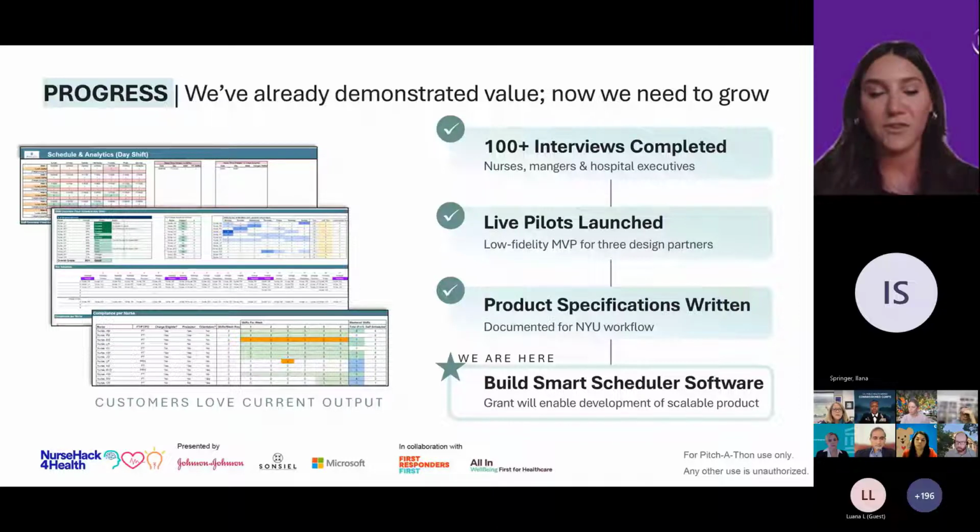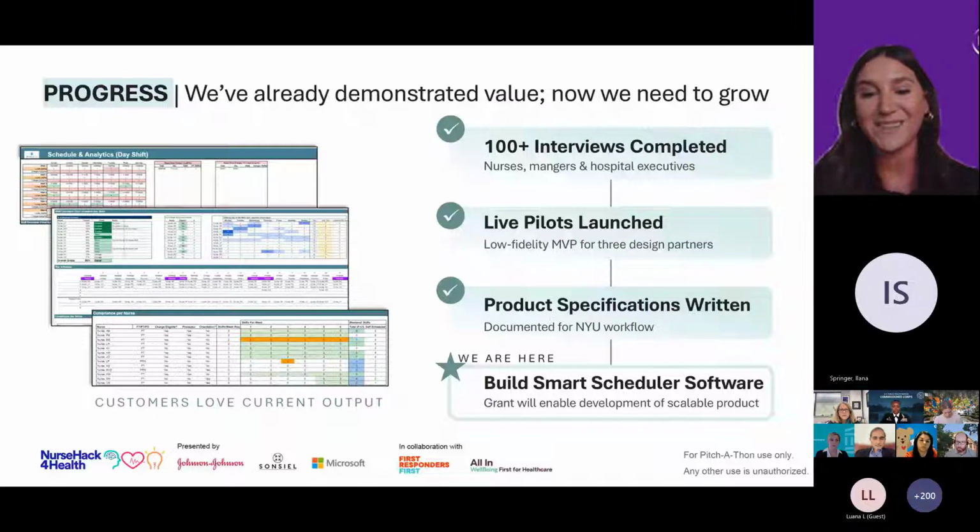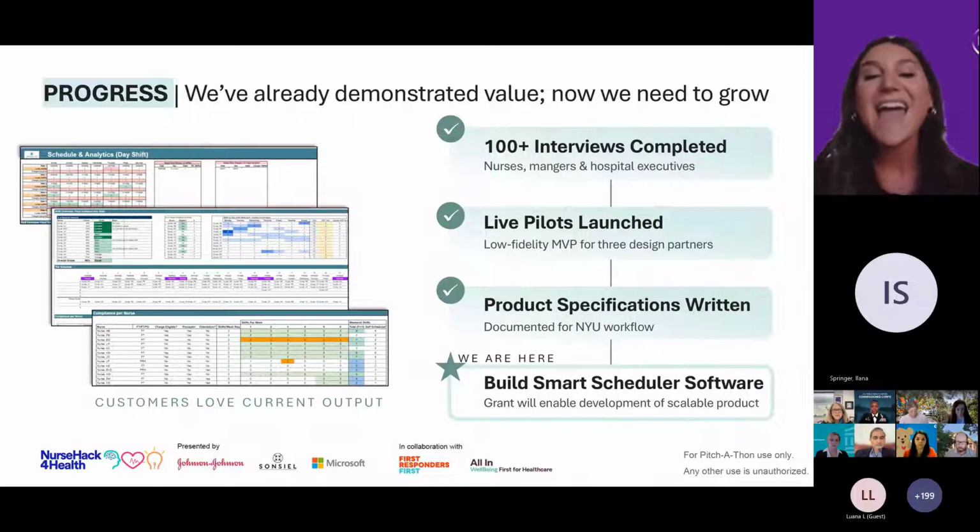After conducting interviews with nurses to learn what we really need, we developed a low fidelity MVP product that we are currently testing with 3 pilot floors. On the left-hand side of the screen, you can see what that looks like. It is not sexy at all. And even still, the nurse managers we're working with love it, are telling their friends about it, and are asking us for more.